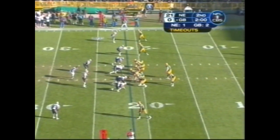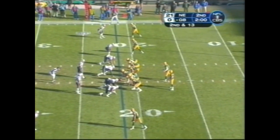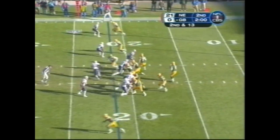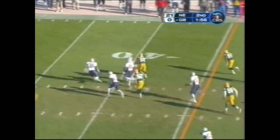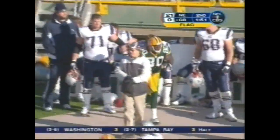Well, this crowd has been patient so far. I'm not sure how much longer it's going to last. 2nd and 13 from 22. Favre with time, throws, and that's complete across the 35. A marker is down, and Donald Driver's off to the races. Out of bounds just inside the 40-yard line of New England.